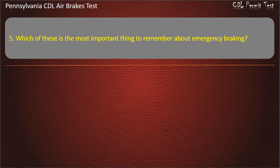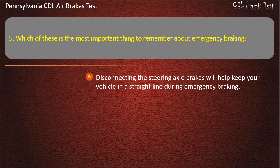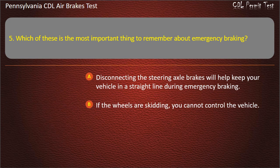Question 5. Which of these is the most important thing to remember about emergency braking? Disconnecting the steering axle brakes will help keep your vehicle in a straight line during emergency braking. If the wheels are skidding, you cannot control the vehicle. Never do it without downshifting first. Answer. If the wheels are skidding, you cannot control the vehicle.